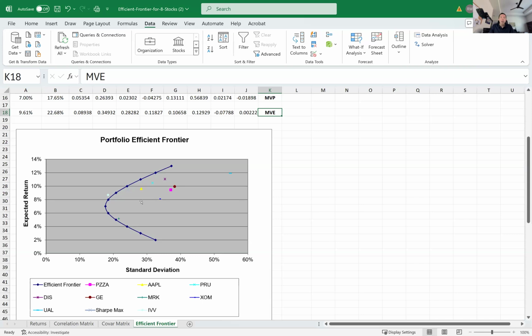So what do we got in here? These are all the individual stocks. PZZA, that's Papa John's. There's the expected return and standard deviation for Papa John's. Right over here is Apple, the expected return, standard deviation for Apple, and so forth. So we've got them all in there. And then we've also got here IVV, which is the S&P 500, which is to the left of this hyperbola. And by the way, that's because we're not using the S&P 500 in this portfolio of these 8 stocks. We only used it to help us find the expected returns with the capital asset pricing model.